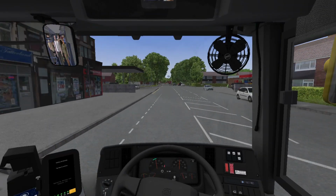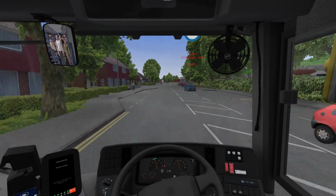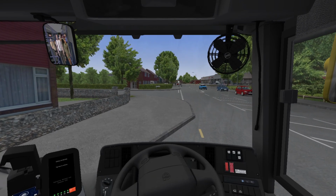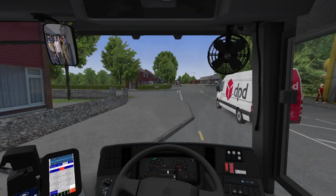Yeah, it's not particularly happy with the frames, especially when I do go fast. Do you know how to drive properly? Yes. Yes. Little bit of fast braking, because I didn't quite realise how quick I was going.